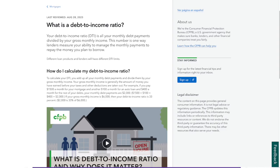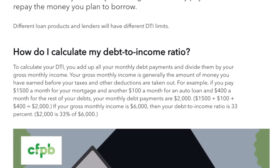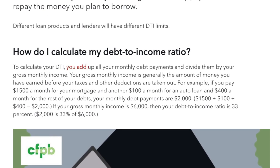So besides that, a very important thing that lenders look at is something called your debt to income ratio, which basically takes all your minimum required monthly debt payments like credit cards, student loans, auto loans, and any other personal loans, and from there it divides it by your gross monthly income.